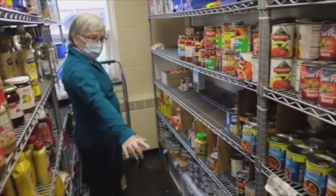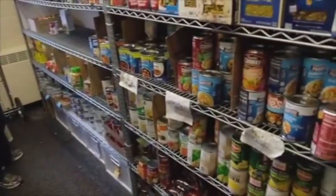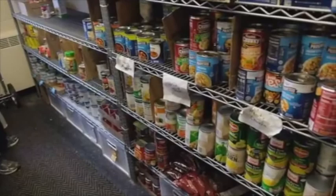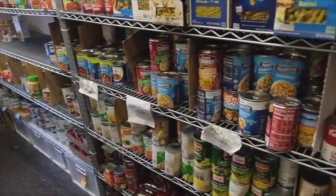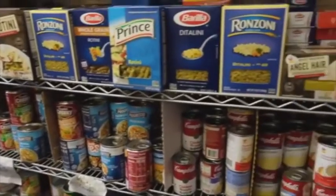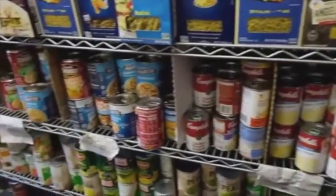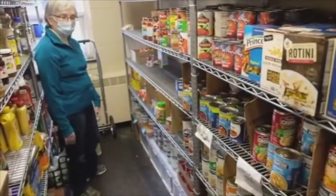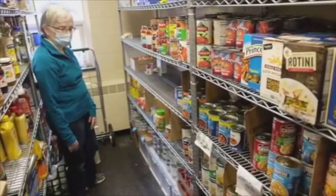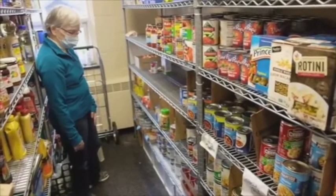The bottom shelf are all of our canned meats and pastas. So that's where you'll see things like the spaghetti, the ravioli, the beefaroni. We have hash and corned beef. We have beef stew, tuna, chicken. That's a good thing because a lot of our clients are single men who live in the hotel or small apartments where they don't have any cooking facilities. So to open up a can of beef stew becomes a good meal for them.